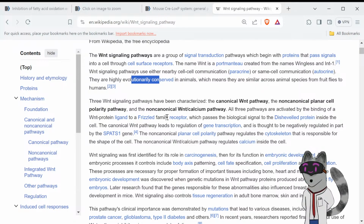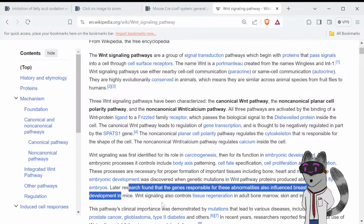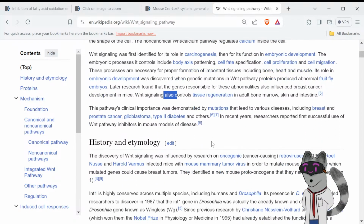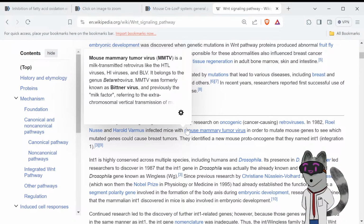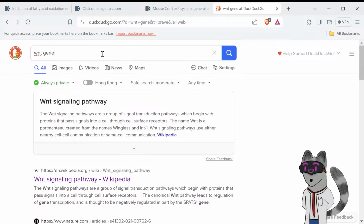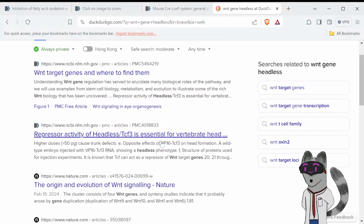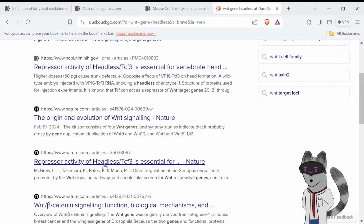And when you knock this out, I believe it causes, let's see here. Where is it in development? Because if I recall, it ends up resulting in, I believe if you knock out Wnt, it causes you to not develop a head. Yeah, there's a gene called headless. Okay, all right.